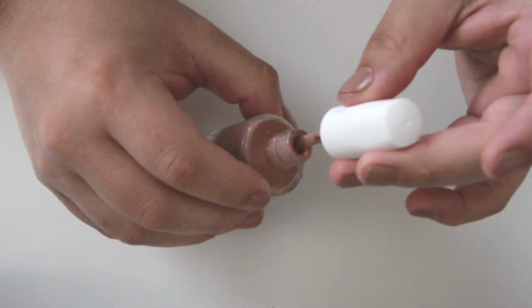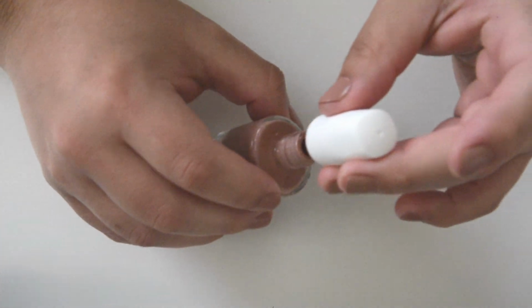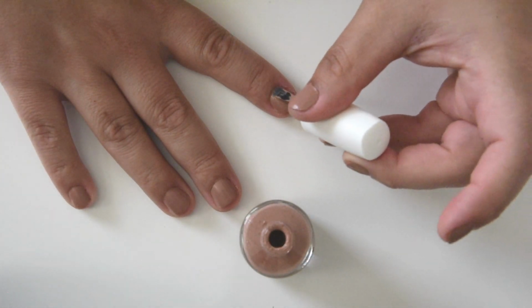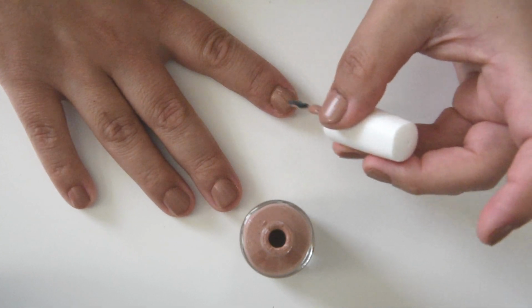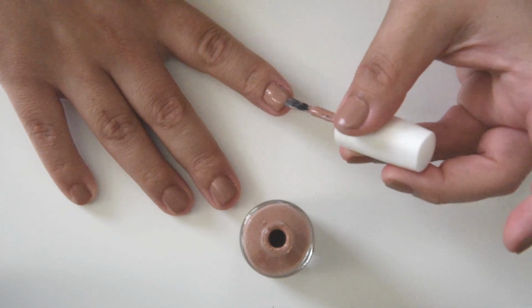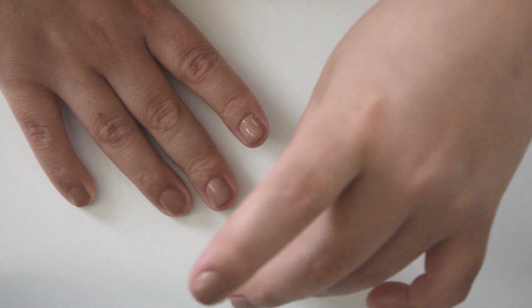Once my nails are done, if I have time, I can go ahead and get the reviver and then add it to the nail polish so you can see actually how much. But I usually add between 6 and 10 drops based on how thick it is and how liquid I want it.